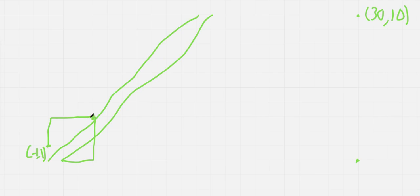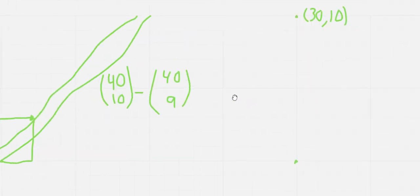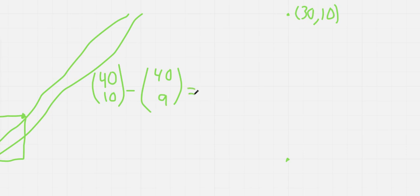Likewise, we can count these bad paths after using our bijection by simply counting, well, this from negative 1, 1 to 30, 10 is the same thing as 40 choose 9. Those are the number of bad paths, and our total number of paths is just 40 choose 10. I don't really feel like computing this, but basically this is the whole gist of solving this problem.